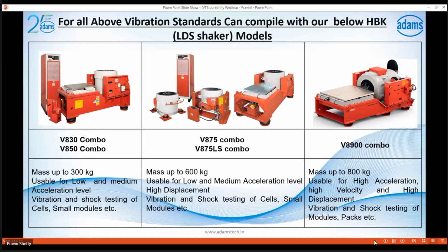Next one, V8900 combo. As explained by Balaji, this is a unique system, and this has 4-inch displacement, peak to peak, 100 mm. You can put mass on this up to 800 kg, usable for high acceleration, high velocity, and this is for the vibration and shock testing of modules, packs, etc.